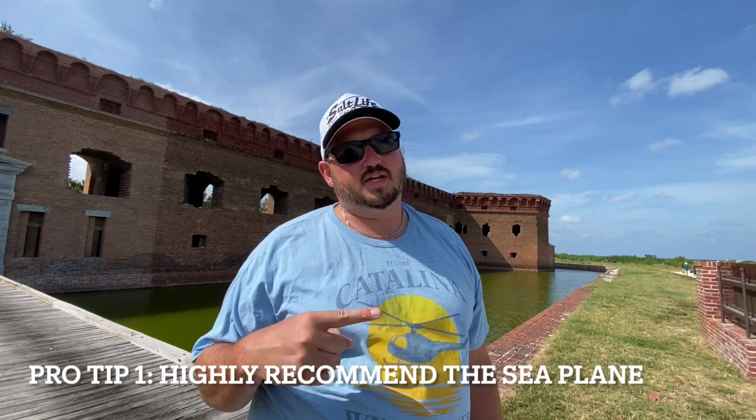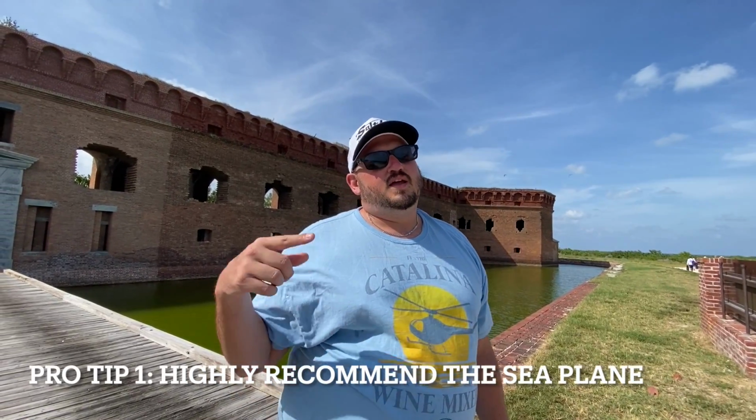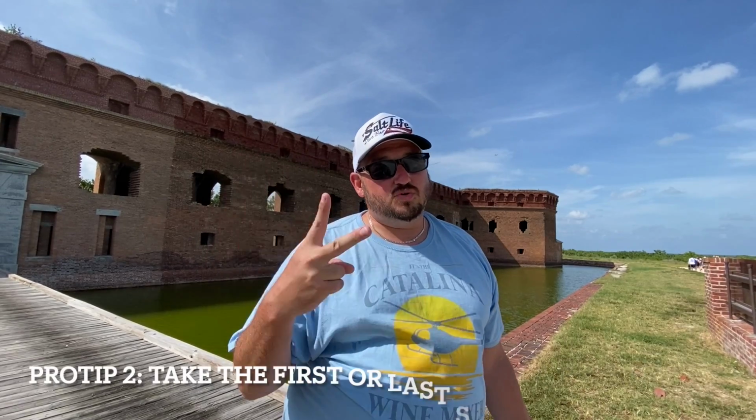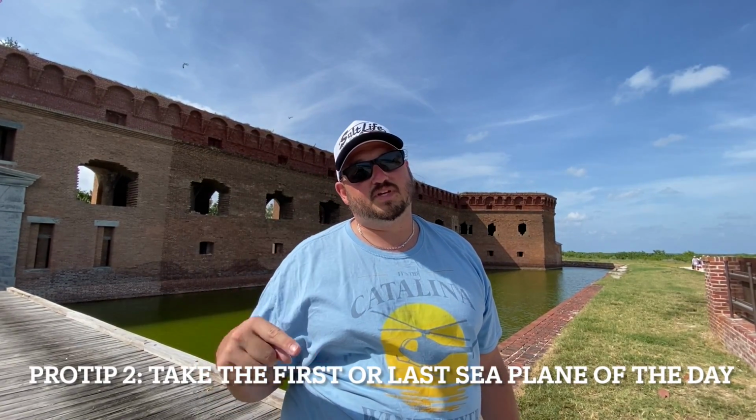Alright guys, so here's your pro tips for Dry Tortugas in the Florida Keys. I'd say number one, if you can swing it with your budget, definitely do the seaplane. It's a lot cooler, a lot faster. You get to see a lot of stuff along the way. And that ties in with number two, is if you can, take either the first seaplane of the day or the last seaplane of the day if you're doing the half day.